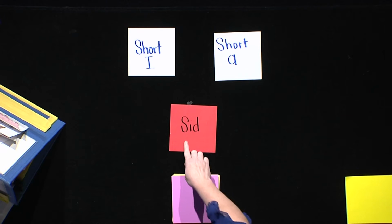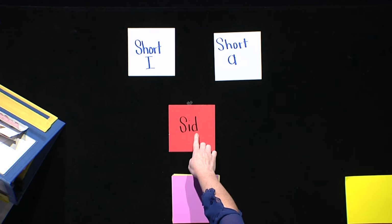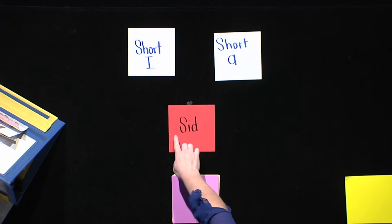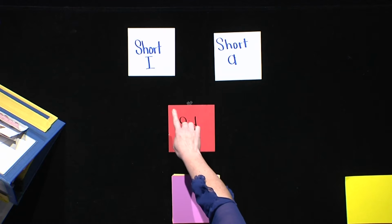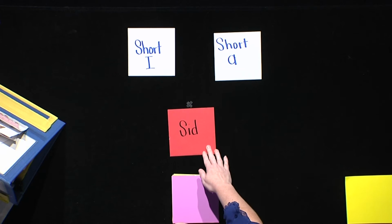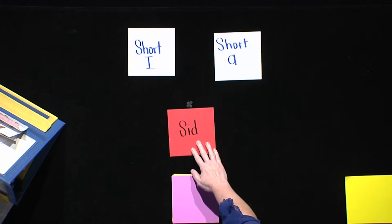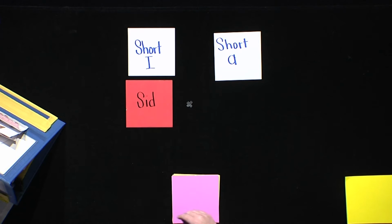And the way we'll do this is we will sound the word out first, we'll blend it together, and then we'll read it. S, I, d, sid, sid. Which of those sounds do we hear in the word sid? Do we hear short I or short A? Correct. We hear that short I sound. Sid. So it'll go into our short I column.